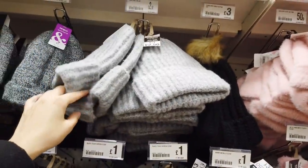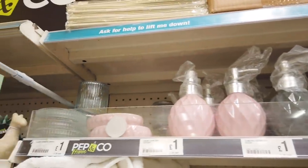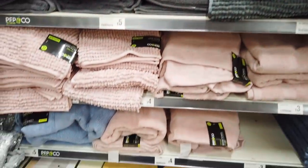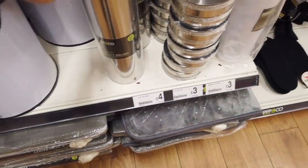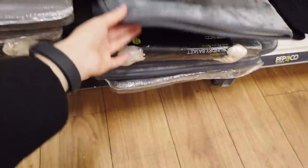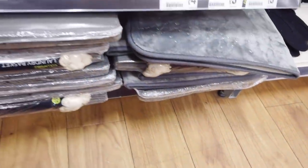Women ones here. Some ceramic toothbrush holders and soap dispensers there. It's kind of like in the Geo design. They've also got some new toilet brushes. Diamante. A bit of glam there for you. These new toilet mats. Look at them, nice and sparkly.